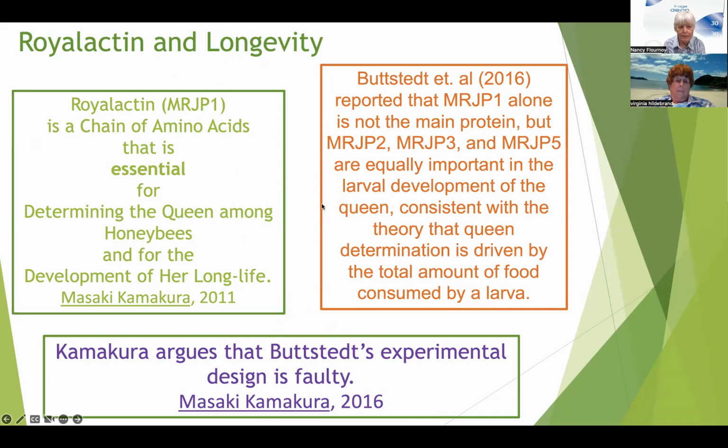Well, it's three major papers. So the first statement here is a paper in 2011. This Dr. Kamakura, talking about this big long chain of amino acids, declared in his paper that it was essential for determining who was going to be the queen among all the honeybees, because all the honeybees have the same DNA structure, and it's something other than the DNA that makes the queen the queen.